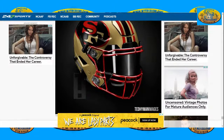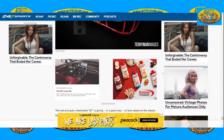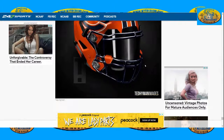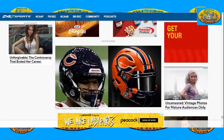San Francisco, what good can you do with that? You might as well put Nancy Pelosi as your logo on there. The Bears, I like it. Not bad. It'd be a good alternative helmet. I would even make the C's on the original helmet bigger like that one, too.